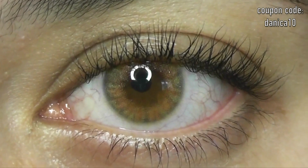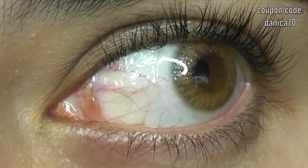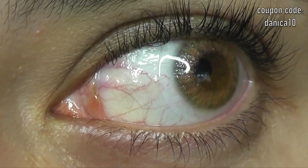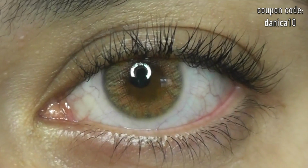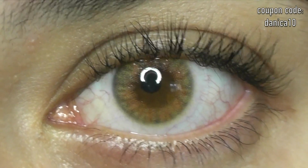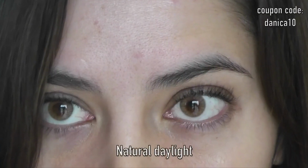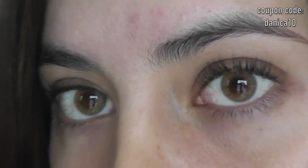And then there is a subtle layer of sparkles over top. Very subtle though, it's not like these are gonna look like cosplay lenses by any means. And it just gives an extra sheen to these lenses. I strongly recommend these lenses if you're looking for a brighter pair, a little bit brighter than the other lenses I talked about, with a little extra sheen, and then a little extra color with that green in there.